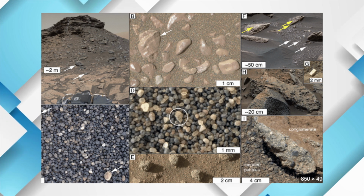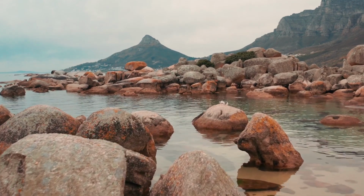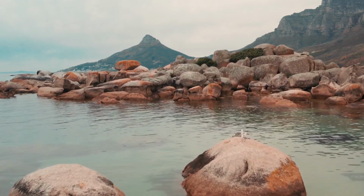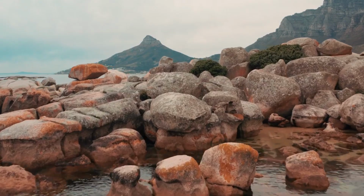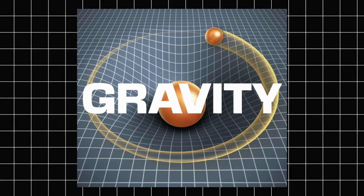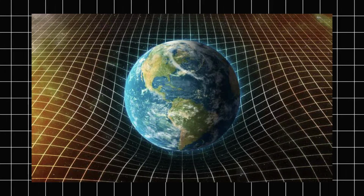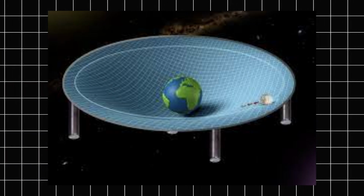Even small cracks can turn into big breaks if given enough time. Mother Nature really knows how to use both the oven and freezer to shape her sculptures. Quiet, patient, but unstoppable. And while heat and cold sneak in silently, gravity prefers a more dramatic entrance. Gravity doesn't chisel or scrape, it pulls. But oh boy, does it pull hard.